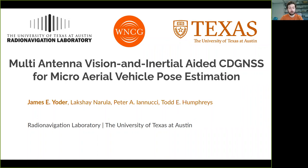Today, I'm going to share with you our group's recent work in the tight coupling of visual and inertial sensors with carrier phase differential GNSS positioning.